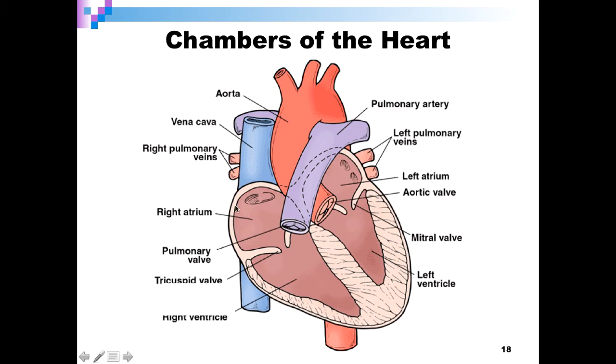All right, this is the vena cava. The vena cava is a vein. This is the pulmonary artery. And this is the pulmonary veins. Pulmonary, remember, means lung. So pulmonary artery and veins are actually attached to the lungs. You can see this would be your right lung and this would be your left lung.